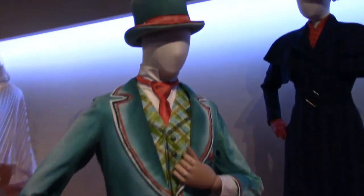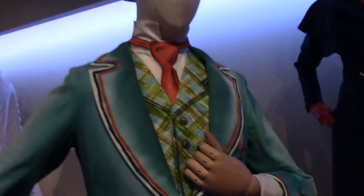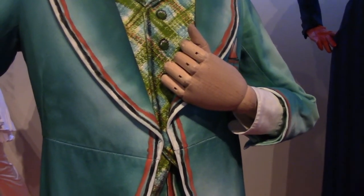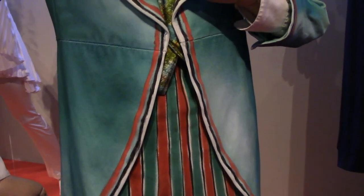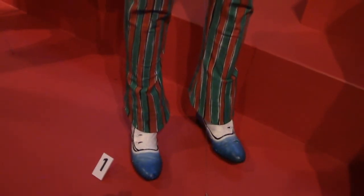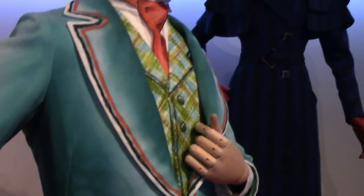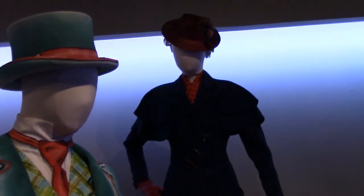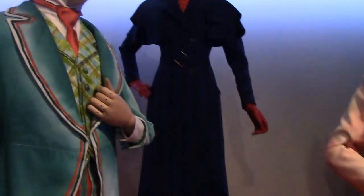And here we have our other outfit, and this is also just flat fabric. It's painted. There's no lapels there. It's just painted. I can't even tell. And then the stripes are painted on. The shoes are painted. The cuffs are painted. Yes, there is a lapel there. It's just highlighted there. And there's not even buttons there. They're painted on. And there's Mary Poppins' cape. These are actually all the originals, and really beautiful work. She is nominated for an Oscar.